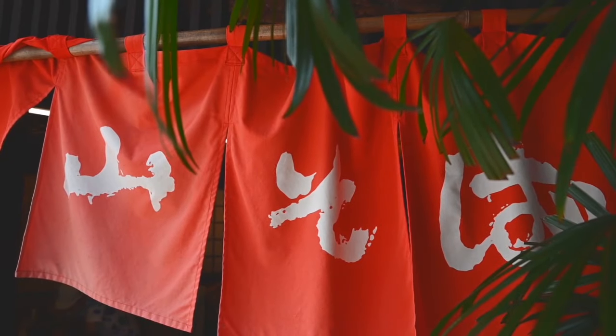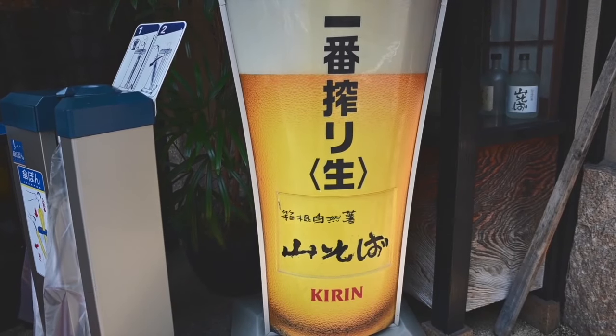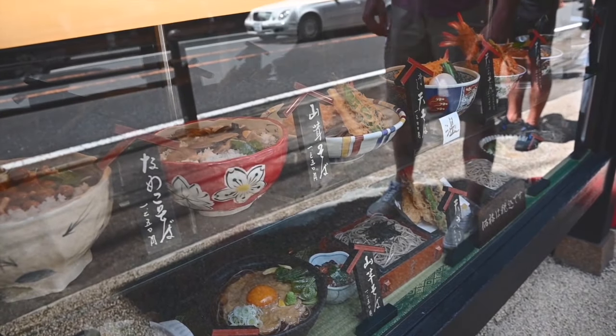Alright, so we are about to have soba, otherwise known as buckwheat noodles. So it's kind of a healthy version of normal noodles in Japan. It's actually usually eaten cold. So you take the noodles and you dip it inside of the sauce, almost like a dipping sauce kind of thing. But anyways, it's really good. So let's give this a try.